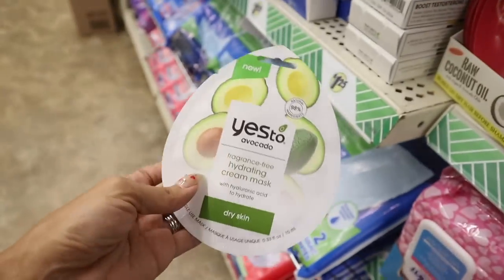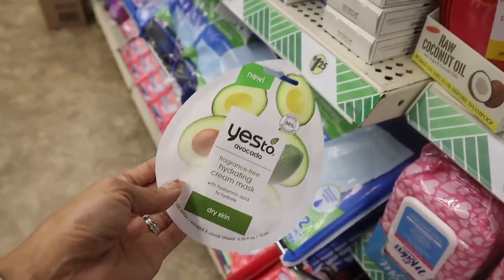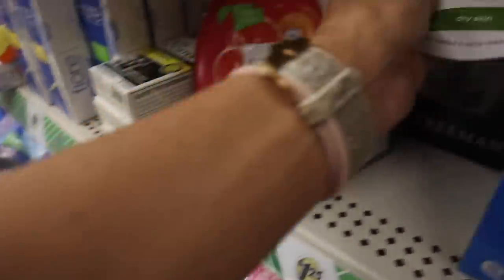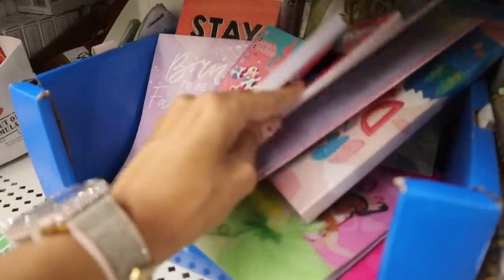So the S2 Avocado Fragrance Pre-Hydrating Cream Mask with Hyaluronic Acid to hydrate dry skin, which I have very bad dry skin lately. So this is definitely a must-have. Like, what a cool find. And over here, they have a bunch of minnow notebooks.